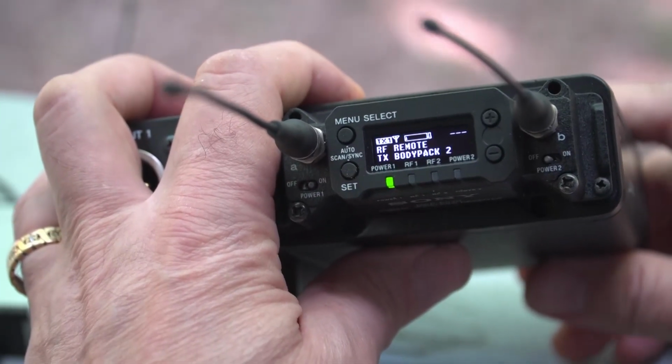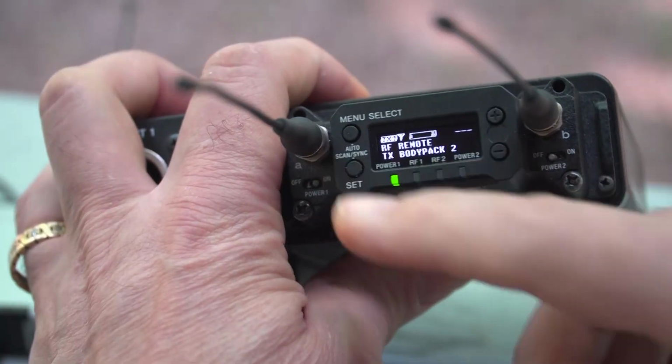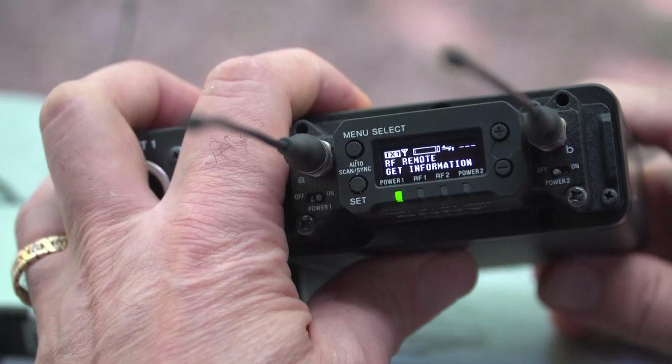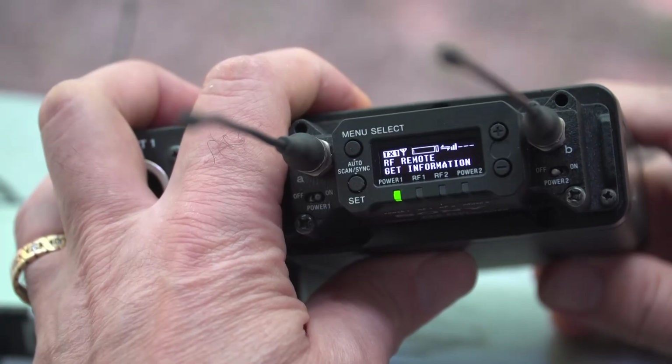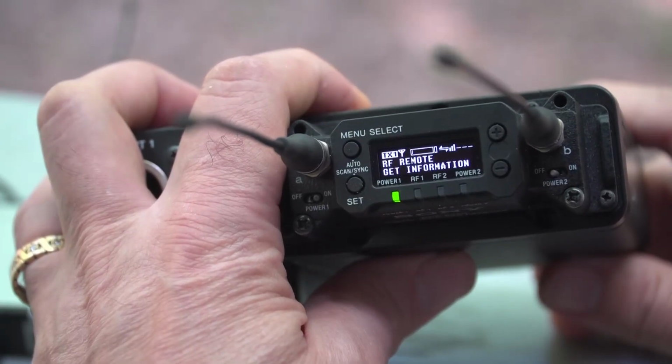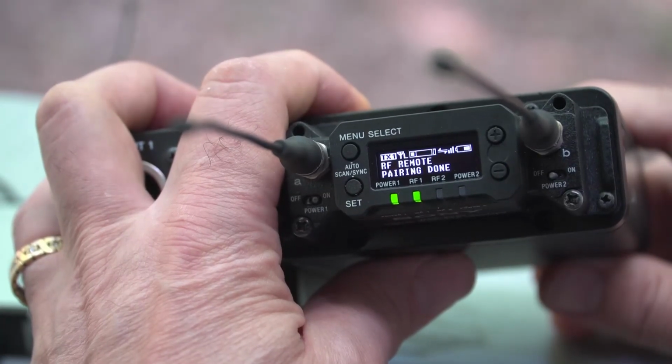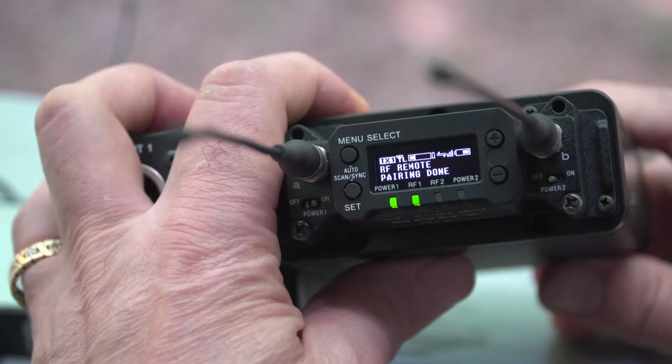Then you hit the set button to select it, and the 2 devices, the receiver and the transmitter, will share information via Zigbee, and then they're done. You are paired. Simple as that. So it's very easy to set up the pairing between a transmitter and a receiver. Now you simply do that with the 2nd transmitter and the 2nd channel.